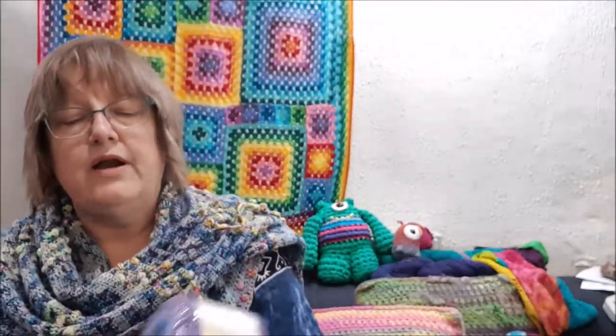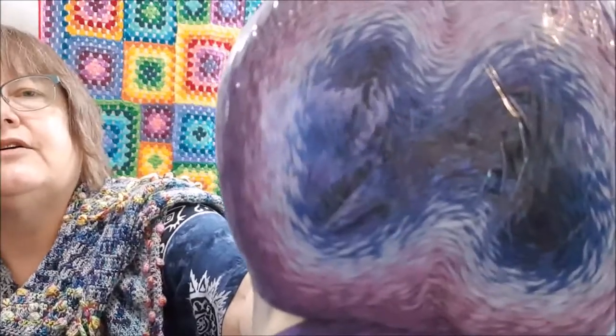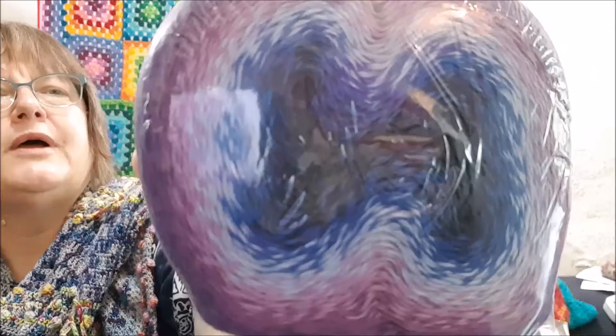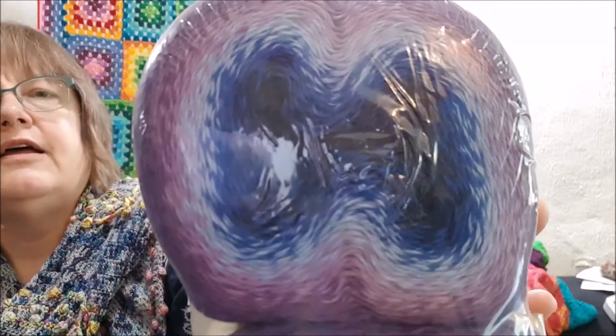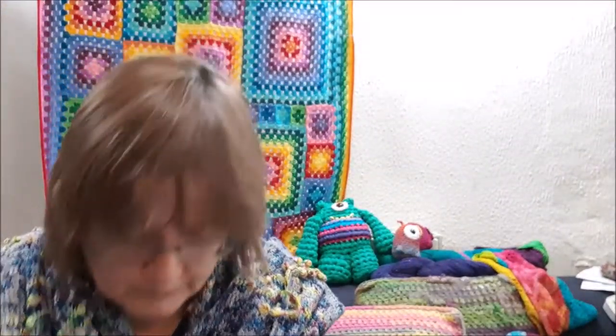Then I've got one which is a really gorgeous purpley colour. So it actually goes from a really, I don't know if you can see it in there, a really, really dark kind of navy colour through to a blue, through to a mid blue, through to a light blue, through to a lavender colour, then a purpley colour all the way out to the edge. Again, that's another lovely colourway. I wouldn't pick a colourway I didn't like.